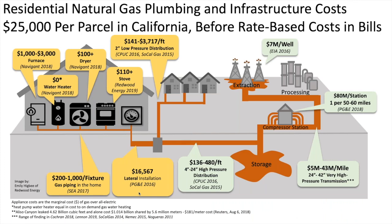Now, I'm just giving you the public safety parts of this, which are very animating for the general population. For developers, it's this slide. This is how much it costs to develop in California if you're putting in gas. So I apologize, there's a typo up here, but it's $141 over to $371. That extra 7 shouldn't be there.